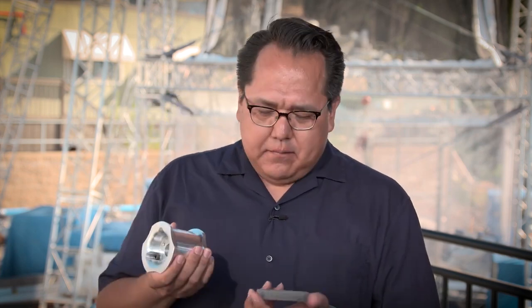So this right here is actually a piece of titanium crushable that we're going to use with this mass simulator to see how best to cradle and protect these tubes when they land back on Earth.